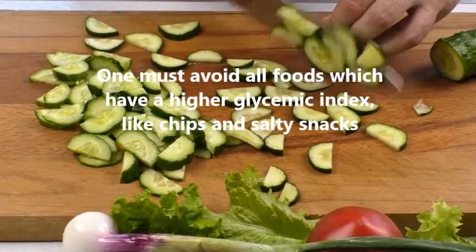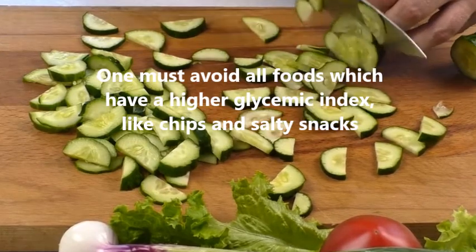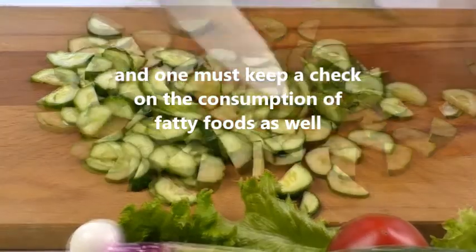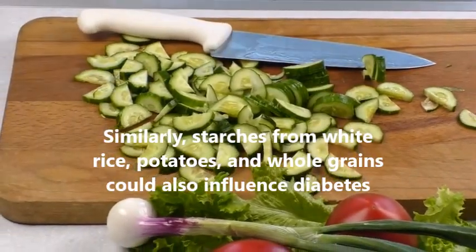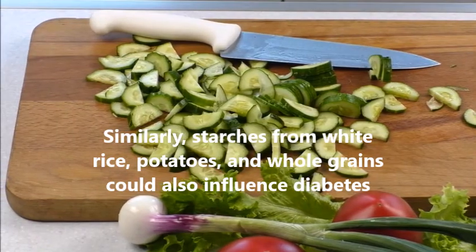One must avoid all foods which have a higher glycemic index, like chips and salty snacks, and one must keep a check on the consumption of fatty foods as well. Similarly, starches from white rice, potatoes, and whole grains could also influence diabetes.